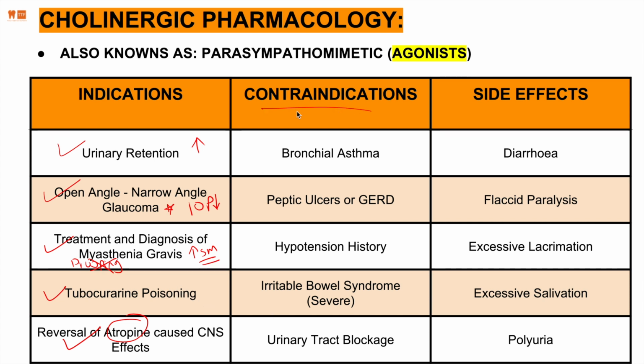So what are the contraindications? When should we not use cholinergic drugs? Bronchial asthma. Remember, it causes bronchoconstriction. Therefore, if you have bronchial asthma, we don't use cholinergic drugs. Peptic ulcers. Remember, it increases all secretions of all glands. Then it should also increase HCl in the stomach. Therefore, if you have peptic ulcer and GERD, we can't have cholinergic drugs because it will then increase HCl production.